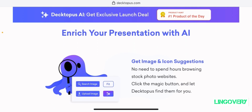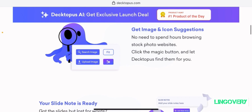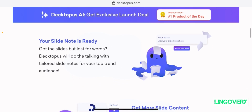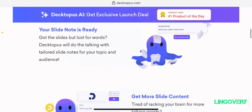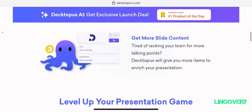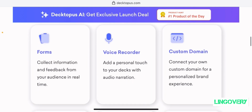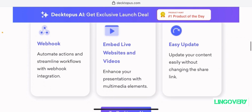Enrich your presentation with AI. Get image and icon suggestions. Your slide note is ready. Get more slide content. Level up your presentation game. Forms, voice recorder, custom domain, webhook, embed live websites and videos, easy update.